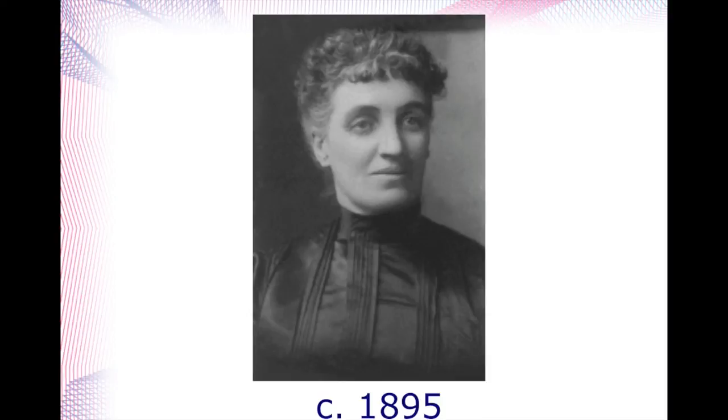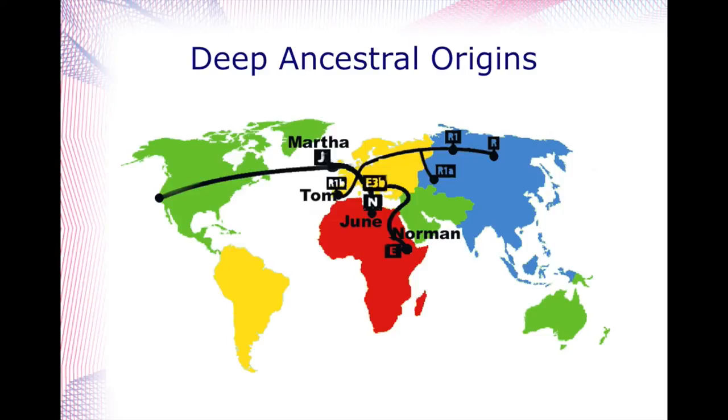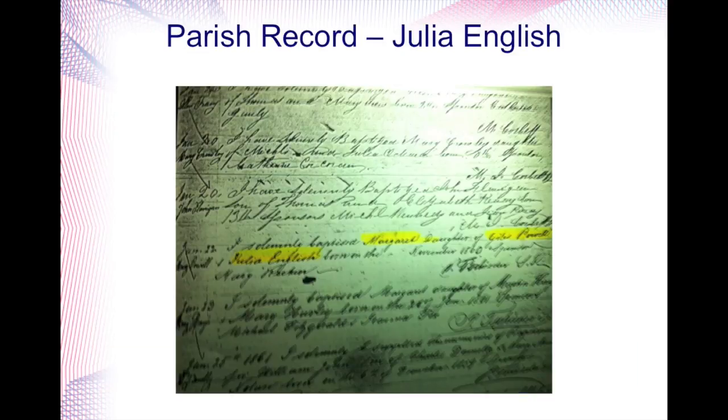Because we don't have records for it, all I can do is come up with a hypothesis. So this is the hypothesis that I think happened. I think my long-ago female line ancestor went into Britain with the Romans and then came into Ireland, possibly during Cromwell's reign. Now, my ancestor's surname, the one that's on the ship, right here, her name is Julia English.